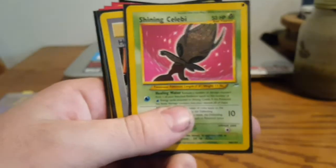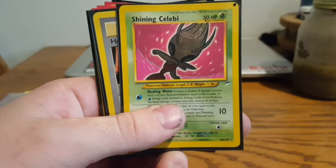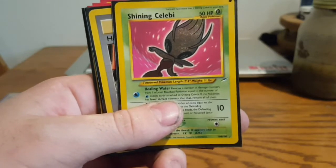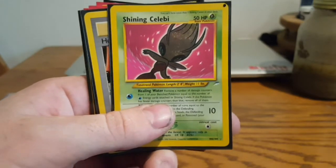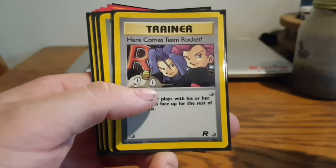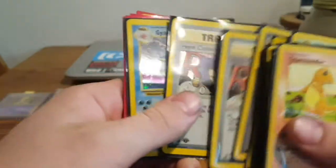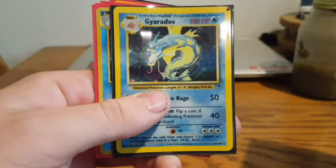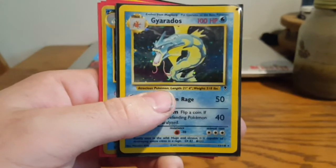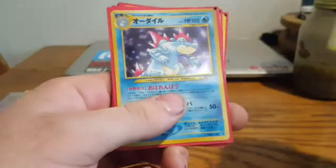The Shining Celebi. This is the one I got in a collection I just bought recently. It's one of my last 1 to 3 videos. If you want to check it out, it's a super cool video. Here comes Team Rocket holographic from the Team Rocket set. Here comes Team Rocket from the same set, but first edition. Another one of them, first edition. This Gyarados holographic from Legendary Collection. This card is in super, super spectacular shape. I really hope this one's going to get a 10.